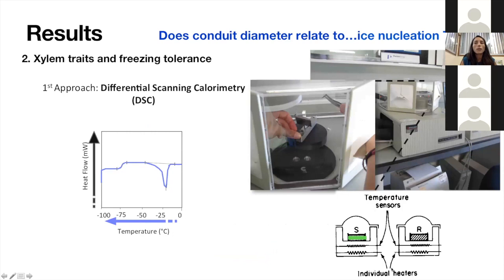When the water freezing occurs, the energy needed for the sample pan will be smaller than the one needed for the reference. And this is because of the heat released during the freezing of water. This is what we can see here already in the graph as an exotherm peak.